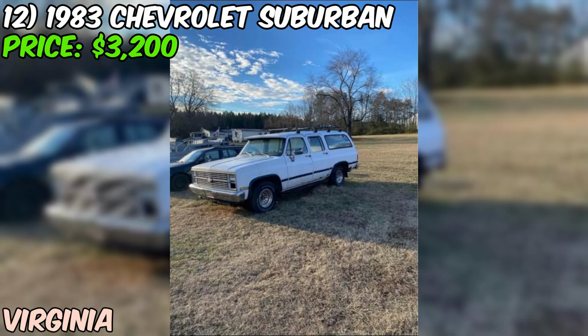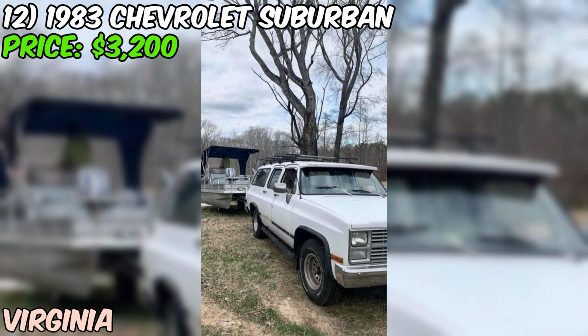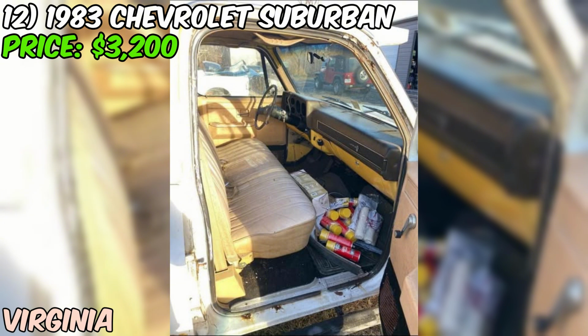12. Let's talk about this 1983 Chevy Suburban I found on Marketplace for $3,200, and I'm going to give you the straight facts about what you're looking at here. This is a classic square-body Suburban with a 350 small block paired to a TH350 transmission, and while it's got potential, it's definitely got some issues we need to discuss.